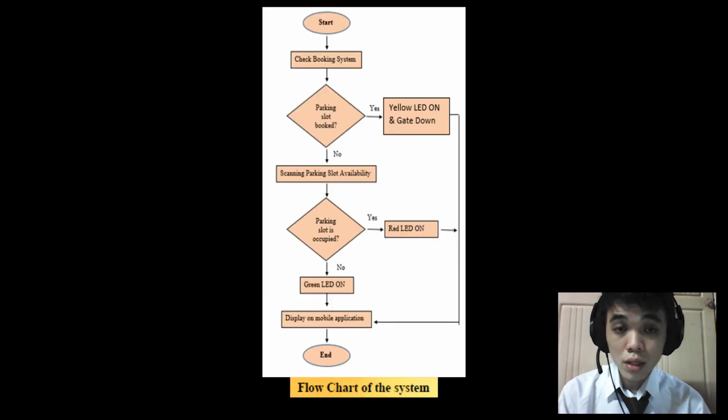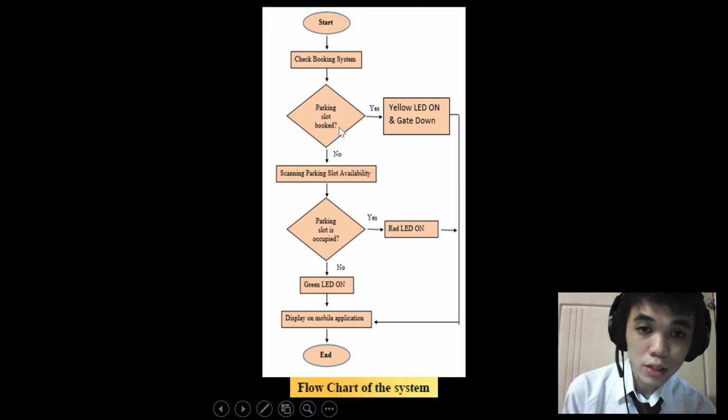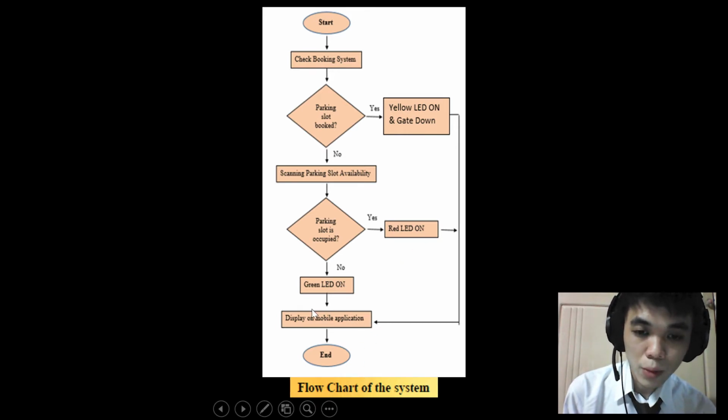Okay, next is the flowchart of the system. First, you can see here is start, go to the system. We check the booking system, and if the parking slot is booked by the user, the yellow LED will turn on, the gate will close, and the servo will go down. So all this will be displayed on the mobile application.